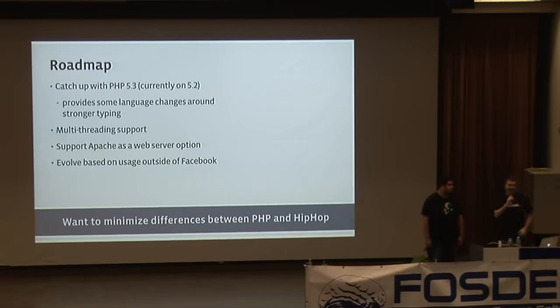We plan to add multi-threading support through asynchronous function execution, so you can execute multiple functions at the same time, and eventually support for Apache will come in, probably via FastCGI, and hopefully from that point on we can start to encourage people outside of Facebook to use HipHop. We're eager to create a community around that.